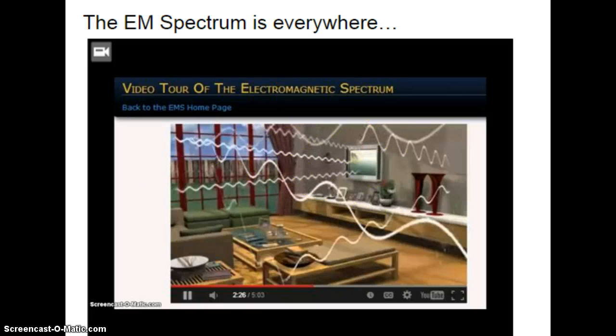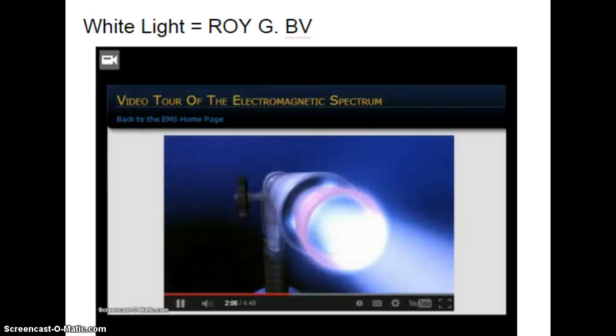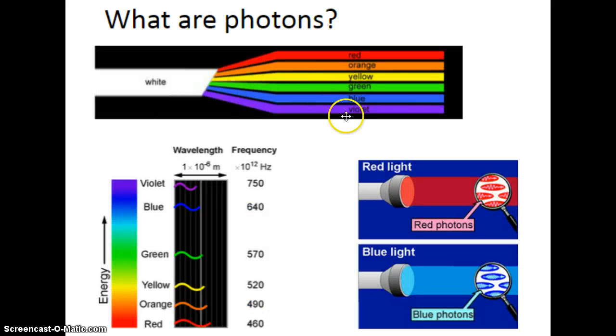We live in a world that's driven by light and light energy. And when we take a look at visible light, we're really looking at white light, and it can be broken down into the red, orange, yellow, green, blue, and violet colors. So what are photons? Well, photons are these packages, the bundles of energy that we view our world from. We can view here that red light has a larger wavelength, and that we can actually quantify it as having a lower frequency than orange, than yellow, than green, than blue, and violet, where violet has the largest frequency.